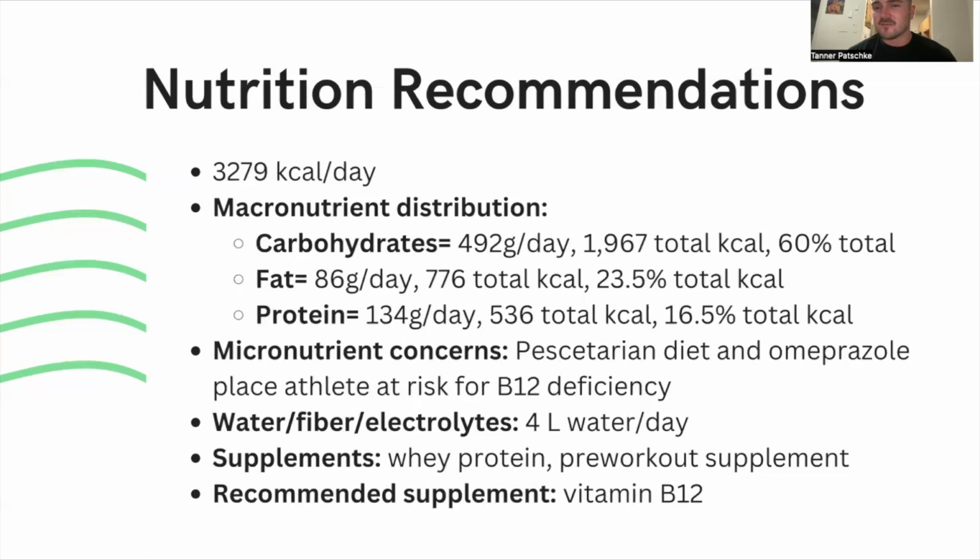And for protein, we're going to have Steve eating 134 grams per day, which is going to be 536 calories, and make up 16.5% of his total daily calories. And I chose this number by using 1.5 grams of protein per kilogram of body weight to provide a positive nitrogen balance and help support his goal of increasing muscle mass, since strength is so important for wrestling.